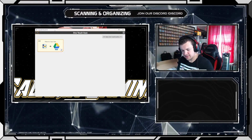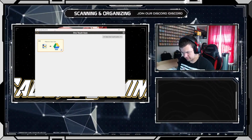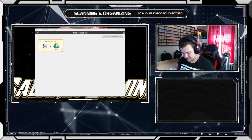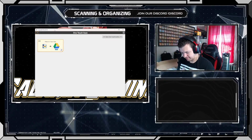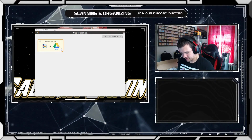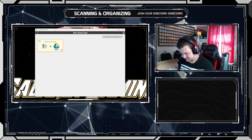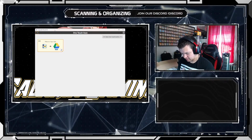Let's sleeve some of these, at least the rares. The rares are where I'm going to be focusing most of my effort. Because the idea is to get these scanned in, and then if I need to, at a later time, look at the prices for anything that might be above $1. But most of this, I'm just looking more for quantity over quality today.